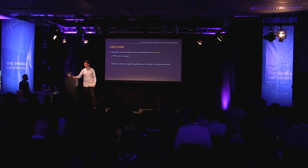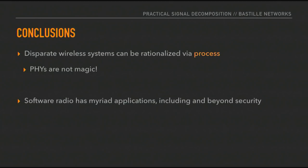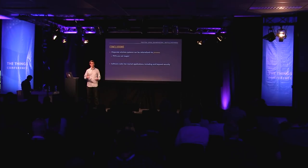So just some thoughts I want to leave you with. Understand that these wireless systems are deterministic and can be understood and reverse engineered by applying this process. And I also want you to remember, as you're moving forward, that physical layers are not magic. These things happen because engineers design them to work a certain way. And by better understanding how the physical layer works, you will write better software and build better applications for your users. I also want to plug software-defined radio in general. It has a wide range of applications, including security, which is what's most interesting to me. But SDR is useful to a range of users, and consider different ways in which you could integrate it with your workflow as you develop LoRa systems.